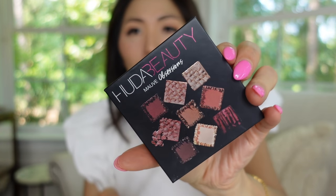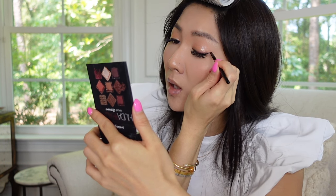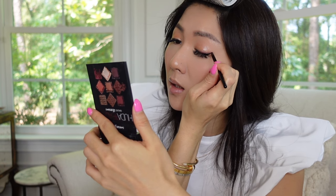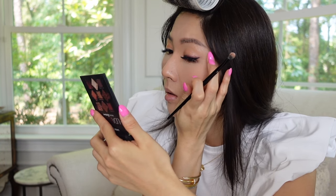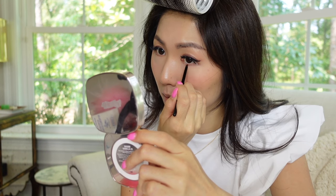Now I'm gonna use Huda Beauty, just one color, a darker shade right here. This loosens up the line of the eyeliner to make it a little bit softer than just, you know, the line. Then I'll blend. Now you see a bit of difference. It just opened up or released the line of the eyeliner that I used. And whatever is left on the brush that you used, apply under.